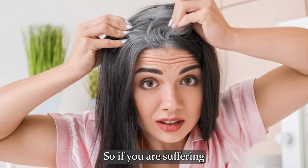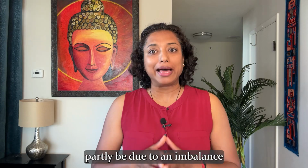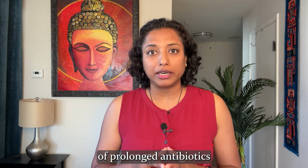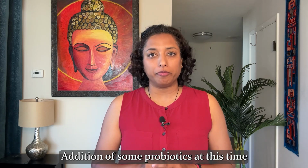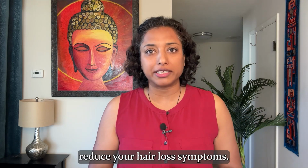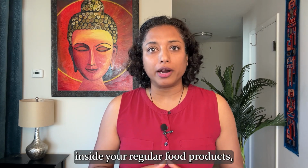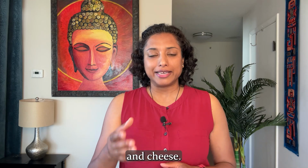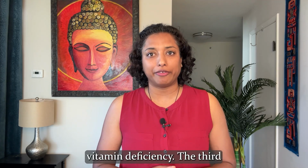So if you are suffering from early graying of hair or hair fall, it may partly be due to an imbalance in your gut microbiome. This commonly happens after a course of prolonged antibiotics and chemotherapy. Addition of some probiotics at this time would probably help reduce your hair loss symptoms. Sometimes the antibiotics may be hidden inside your regular food products, especially animal products like milk, meats, and cheese. Excessive use of disinfectants and detergents will also alter your gut microbiome, predisposing you to vitamin deficiencies.